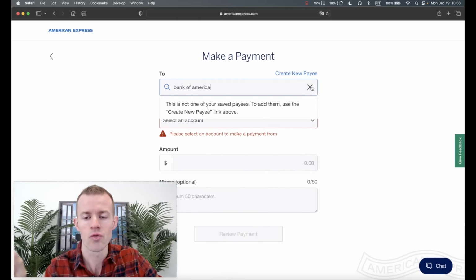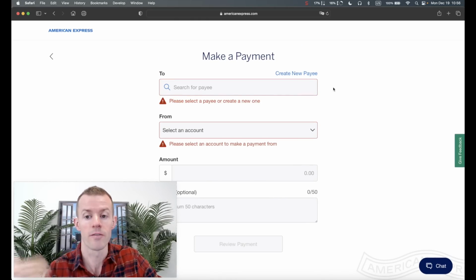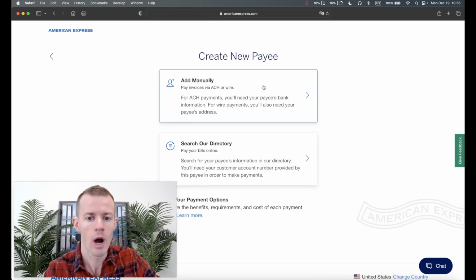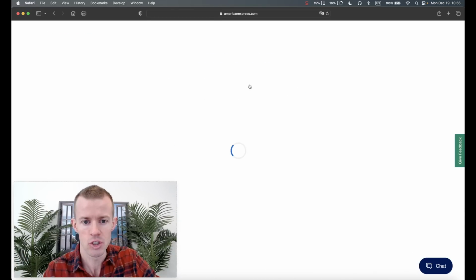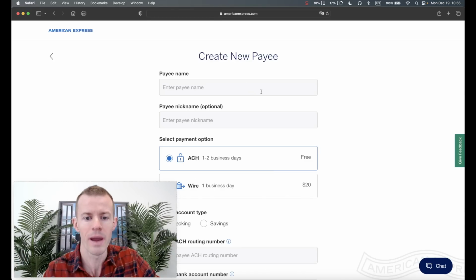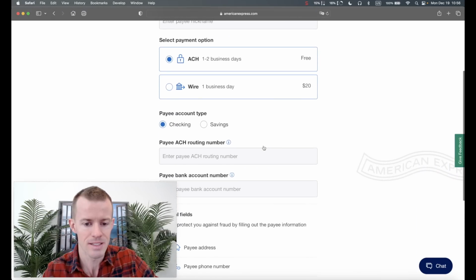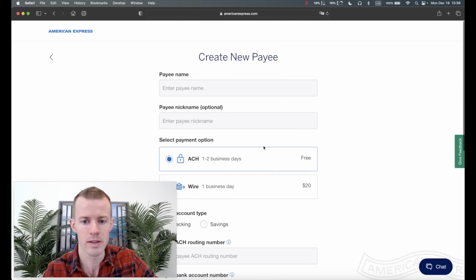So if I want to create a new payee for the first time, I gotta click on this link, create a new payee. And here it gives me 2 options. I can either add it manually, let's do that. I bet it will ask me just for all the banking information. Yep, so the payee's name, all the ACH routing numbers, the account numbers, all that type of stuff.